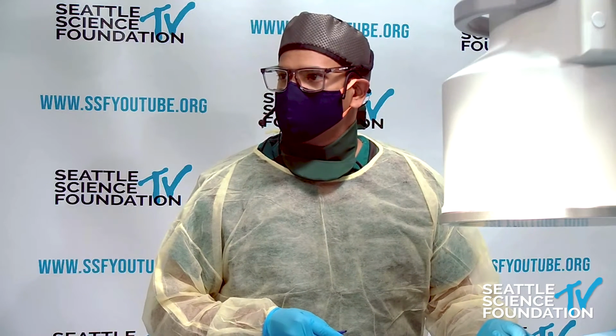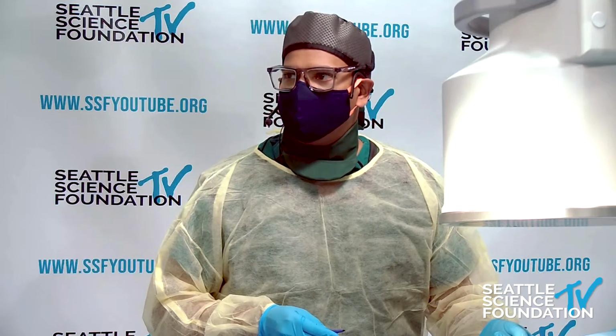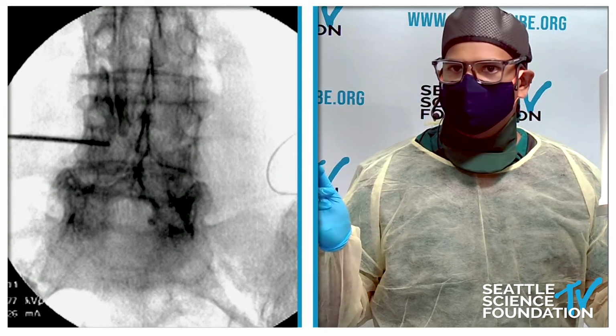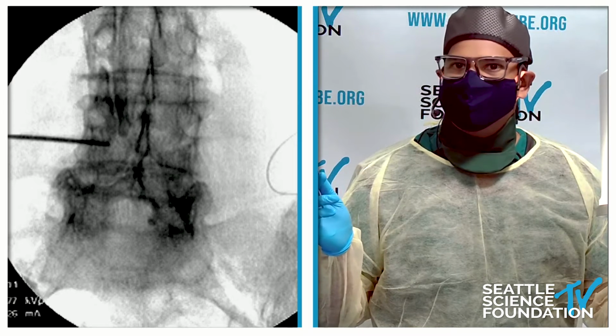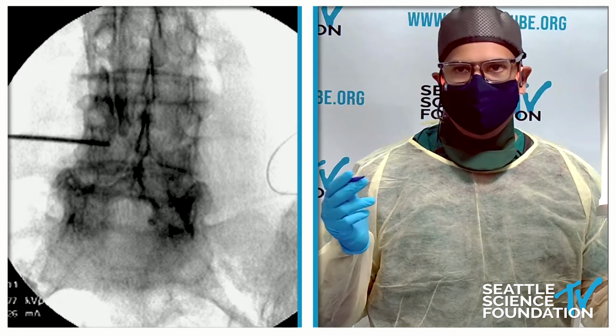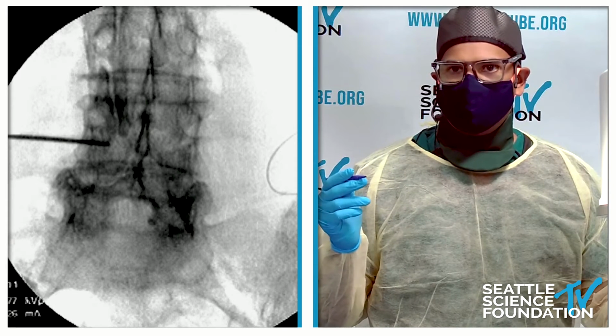Basically, what I've chosen to do here is look at the L4 vertebral body. As you can see here, we've lined up the end plates, relatively speaking. We've got the spinous process in the midline. And so for the left pedicle, as you can see there, what we're aiming for is basically the 4:30, 5 o'clock position of that pedicle.